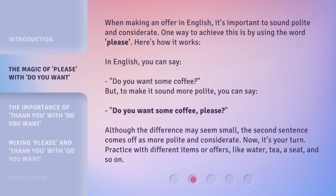When making an offer in English, it's important to sound polite and considerate. One way to achieve this is by using the word please. Here's how it works. In English, you can say, do you want some coffee? But to make it sound more polite, you can say, do you want some coffee, please? Although the difference may seem small, the second sentence comes off as more polite and considerate.